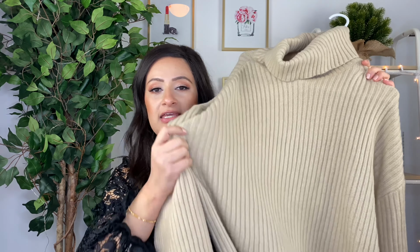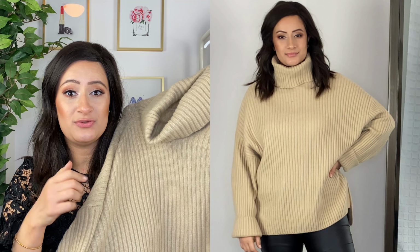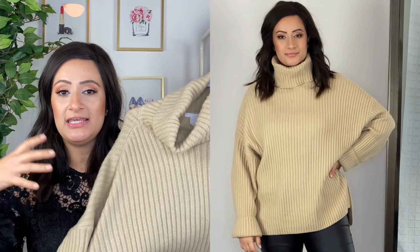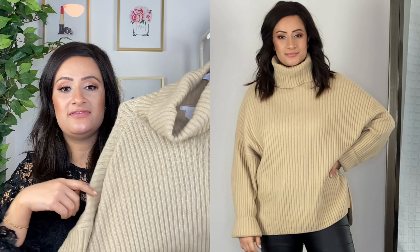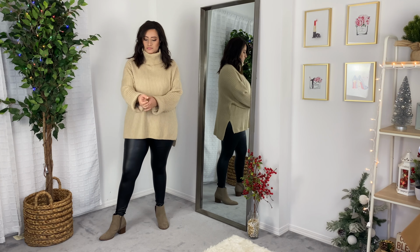Next up, I bought this super oversized chunky sweater. It's in this ribbed material with a funnel neck, and it's super oversized. I actually went down a size in this to a medium after reading the reviews, but it's still quite oversized and baggy and loose. It has dropped sleeves and it's quite a loose fit style, but I would love to wear this with those faux leather leggings and some sneakers, and maybe throw on a nice trench coat on top. And yeah, I'll show you how I style it.